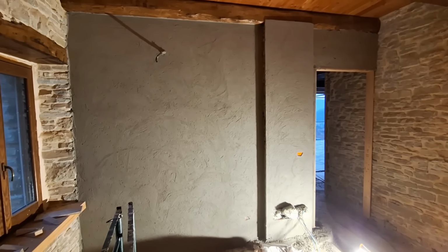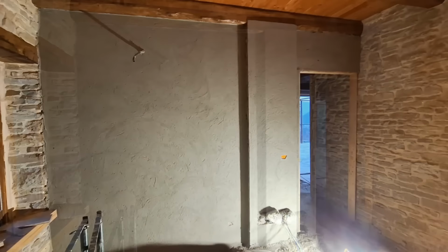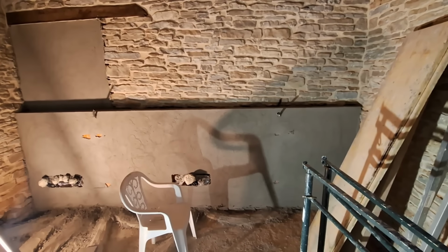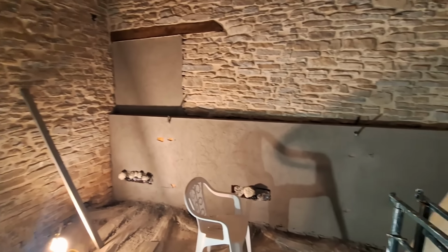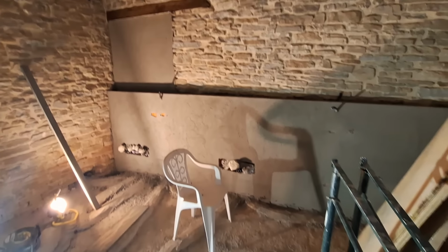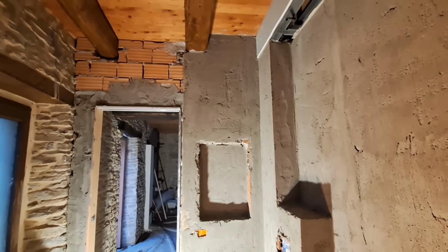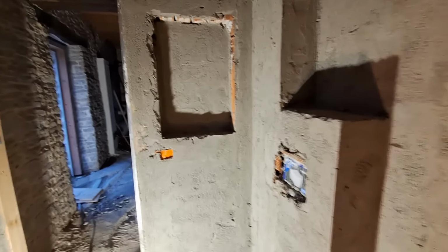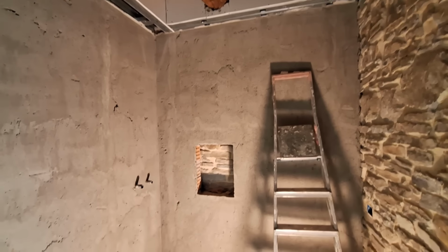So this part is also done, just have to finish that little corner. And then we can wait, let it dry a little bit. Maybe next week I can put the final coat of plaster. The same for this part. And then we have to do some plastering, the final coat on the other side, but that's not too much work. Well, and then we're done. Wow, starting to get somewhere, you know. So I think one more day to finish that corner. That's then done.